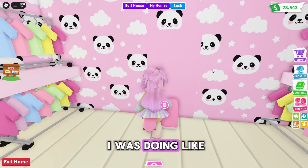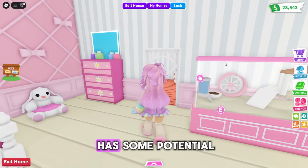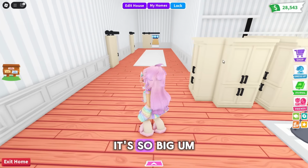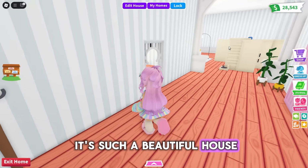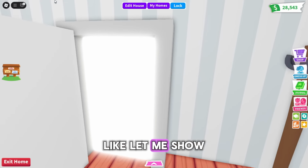And then I think I was doing a walk-in closet here. I don't know, I still feel like this has some potential, but it's just such a big house. Like the Queensland house, it's so big, so it takes so much time to decorate. But I do think it's such a beautiful house. I definitely like it, especially from the outside. Let me show you guys the outside.